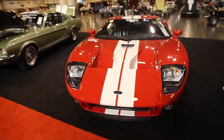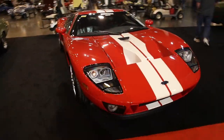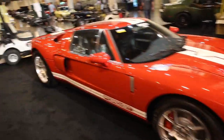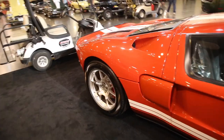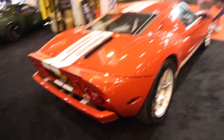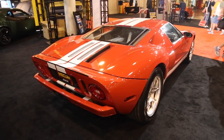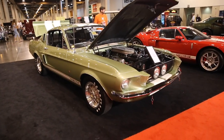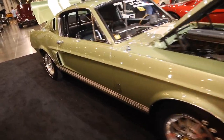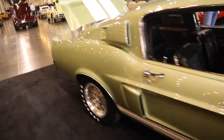Got the 05 Ford GT. Looking very nice in the red and white livery. The original GT500, completely unrestored, all original. Very nice right here.